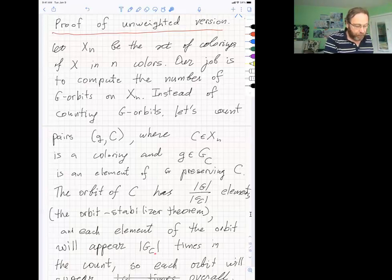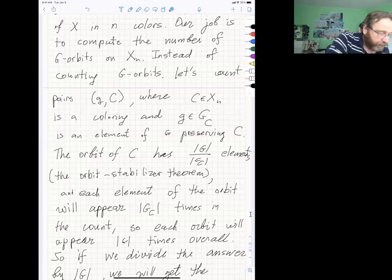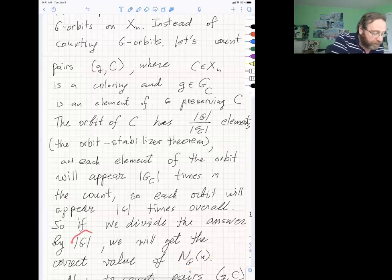it will appear order of G_c times, because every c comes with an element g in this group, so it will appear this many times. And the orbit has this many elements, so each element of the orbit appears this many times. So elements of a given orbit will appear the product of this with this, which is just the order of G. And this is great because it doesn't depend on anything. So this means that if we count these pairs, we will get the correct answer, N_G(n), except that we only have to divide by the order of G.